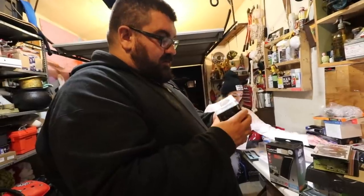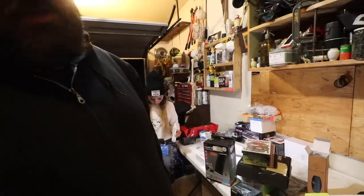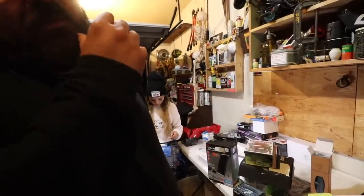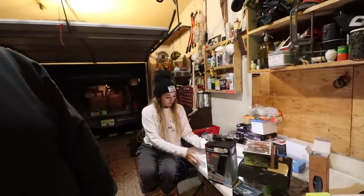This is like a nice telephoto lens. What's 58 mil? Wait, what uses 58? Or, like, what is that? 50 mils, that's for close up. It doesn't say what size it goes on. Like, to a Canon or what? I guess just Vivitar. I don't know what size lenses Vivitar uses. I mean, still. Yeah, if you have one.